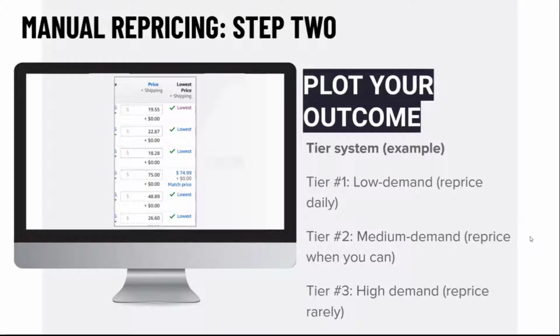And the reason is this: higher demand items, it oftentimes doesn't matter how often you reprice them. They're going to sell no matter what. If an item is selling multiple units a day, guess what? You might be underpriced by 5 people right now, but by 8 p.m., you could be the lowest price, or by tomorrow. And then you might get underpriced by 6 other people. And then you wait another day and all of a sudden you're lowest price again. So it just doesn't really matter that much.